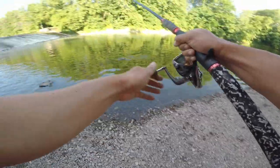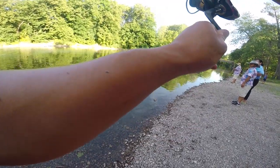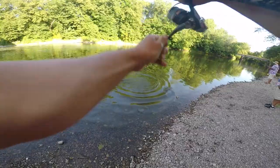Other fish don't zoom that hard. All right, come on, come on. Oh, it's a catfish. Ooh, a catfish. It's a channel catfish.